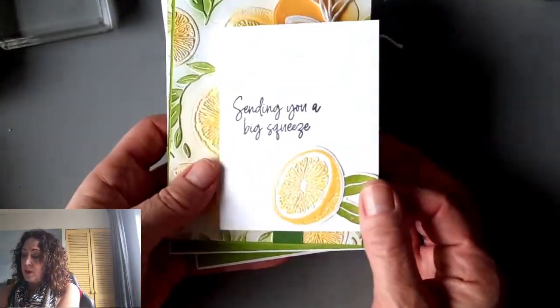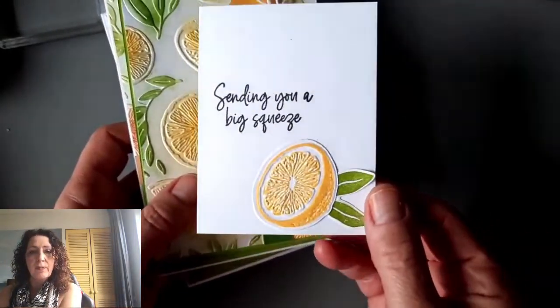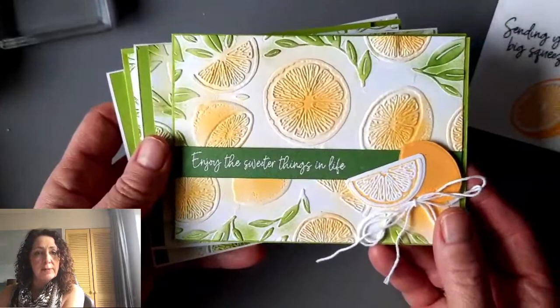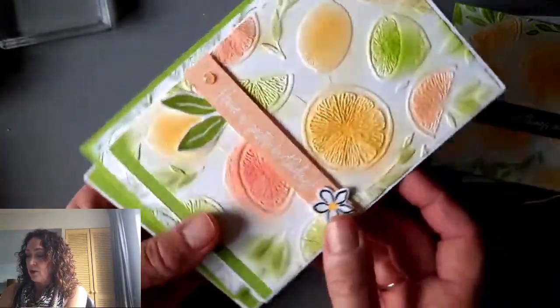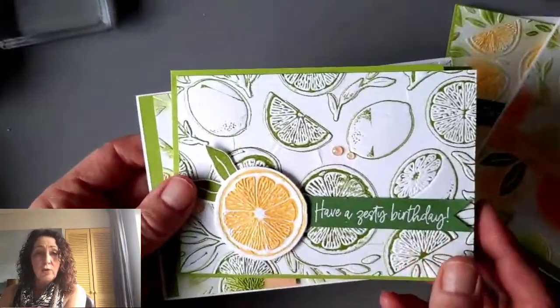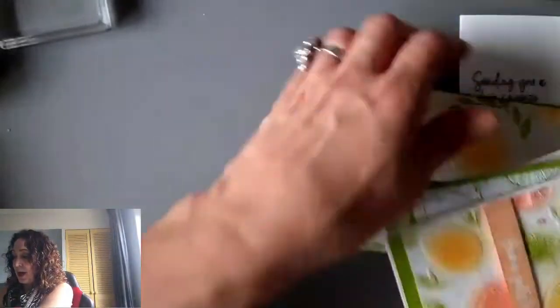Then I have a bunch of these cards from Sweet Citrus. This is a little tiny 3 1/4 by 4 1/4 card. They come in a Memories and More cards. And it's just a beautiful stamp set with dies, and with an embossing folder. And if you're having the winter doldrums, then these are great cards to cheer you up. I love making them. There's a video on YouTube for this too. So yeah, then I get to send all these away. But first I need to show them.